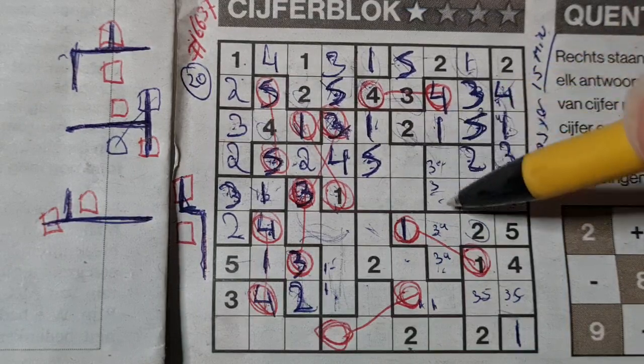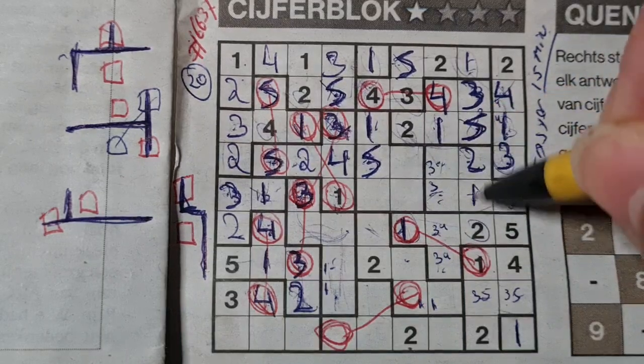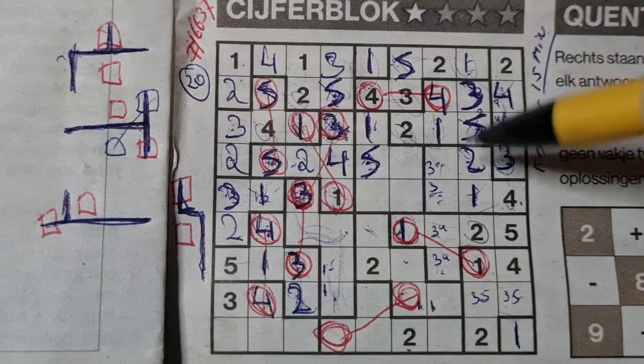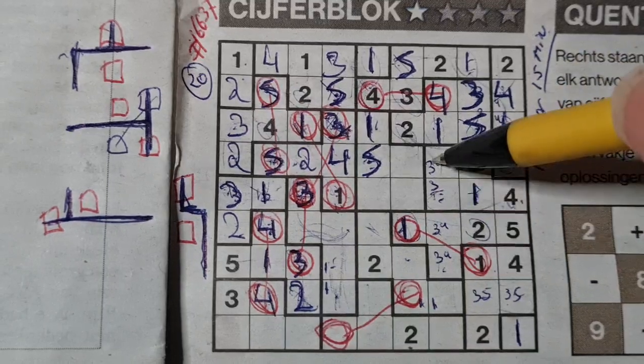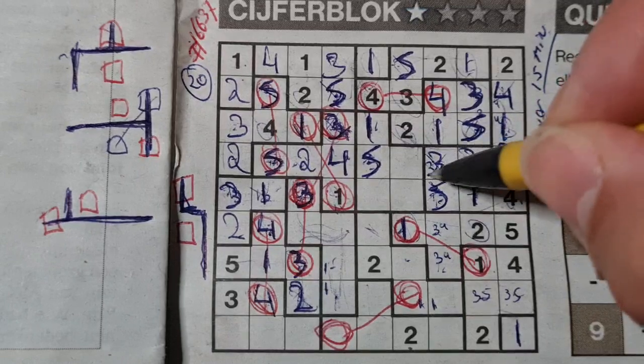This box can be a 1. That box can be a 1. So 1 box left for the 1 in this area. Should be there. 2 numbers left for the numbers 3 and 5. 3 and 5. We have a 5 there. No 5 there. 5 should be here. And a 3 goes there.